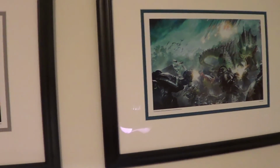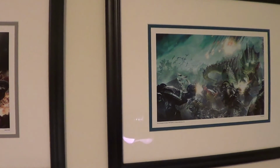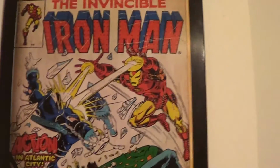I have them on the wall just because I really like them. I think they're high quality, and they pull at the heartstrings as to why I like the genre. But in the same way, and pardon me for spinning the camera, I'm now going to show some other artwork that I have on the wall here.